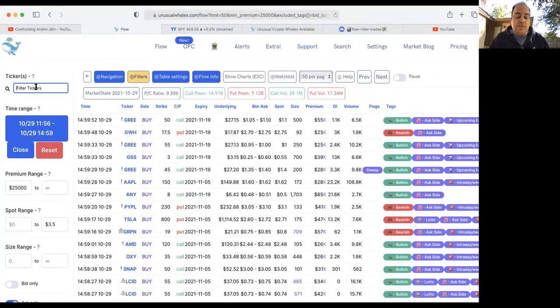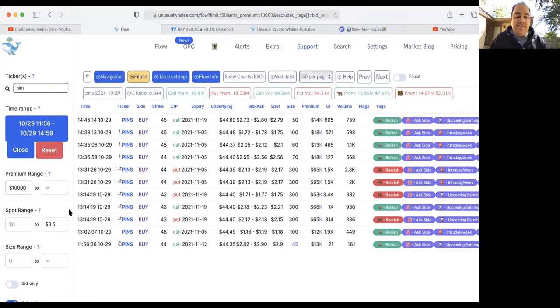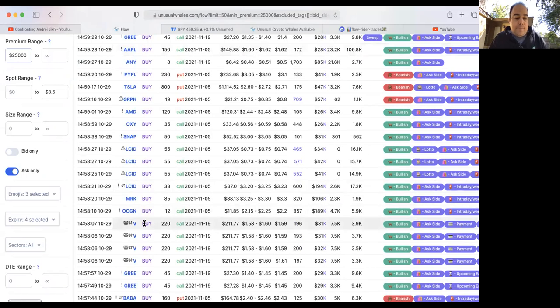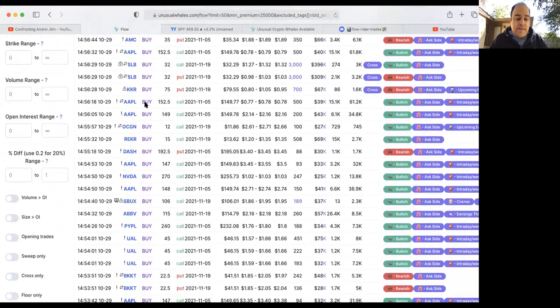I'd kept some pins, so I might go in and say, okay, with pins, what's going on with pins? Not great. So maybe I'm glad I scaled out most of my profits there. Lower it a bit and see. And yeah, there's some bullish activity here, nothing that stands out as a slam dunk though. And okay, so go back here. V is one that I'd watched on Friday, so I might continue to look at that.